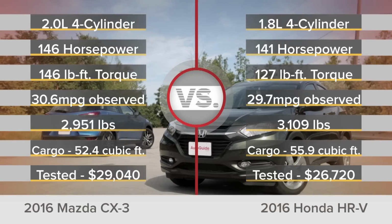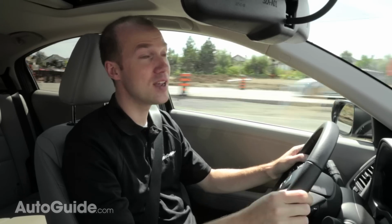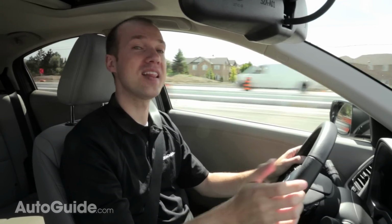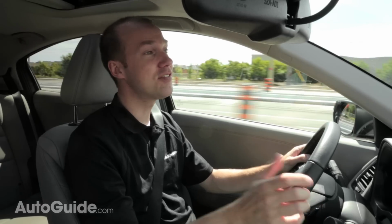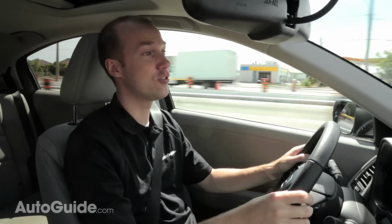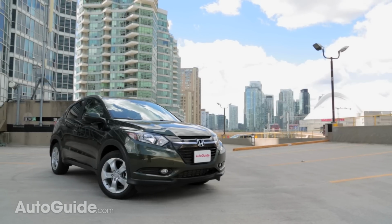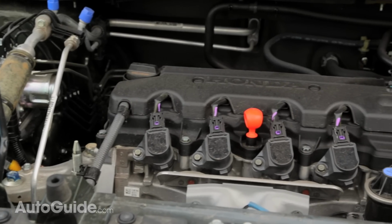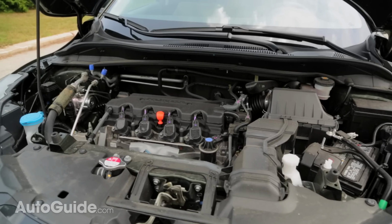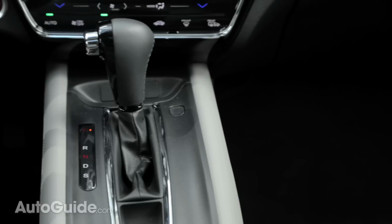The CX-3 and HR-V are for anyone who finds the CX-5 and the CR-V just too big or too expensive. With the Pilot now adopting the same styling language as the CR-V and HR-V, Honda really has a small, medium, and large crossover solution for you. Based on the Fit's platform, the HR-V actually uses the Civic's 1.8-liter four-cylinder engine. In this crossover, it makes 141 horsepower and 127 pound-feet of torque. All the power is sent through a CVT to either just the front wheels or all wheels, like in my test car, when needed.